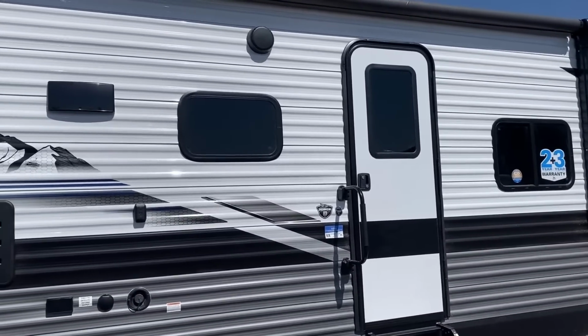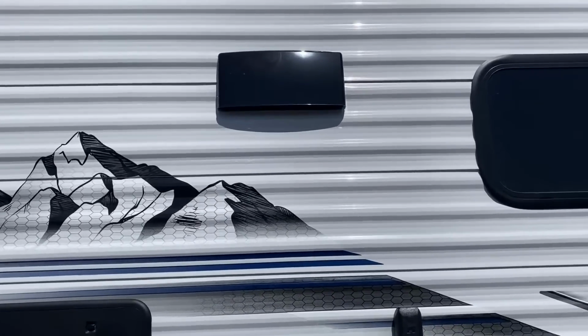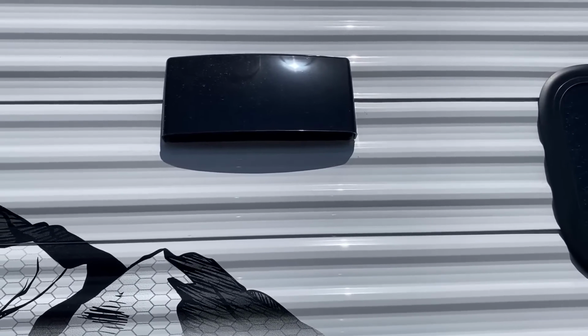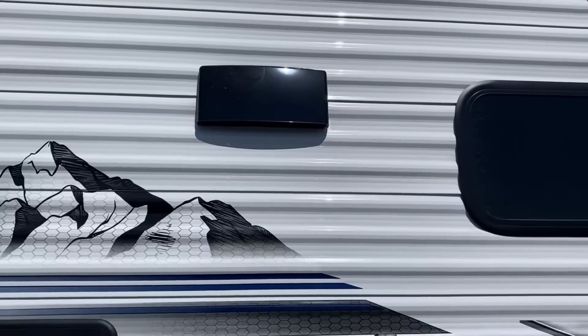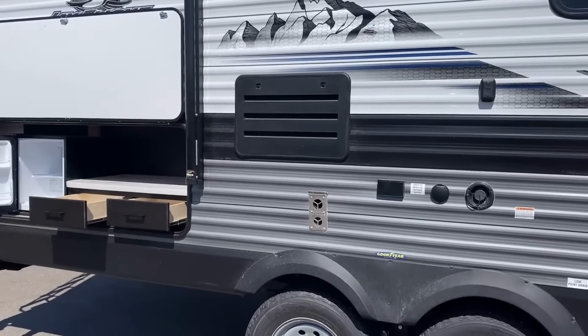Also, a couple key little details. Look at this guy right here. That is your stovetop vent. The fact that it actually does exhaust the hot air from cooking outside of the RV, again, is just not something that every RV necessarily does.